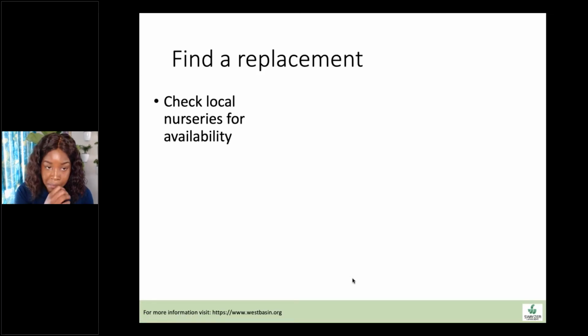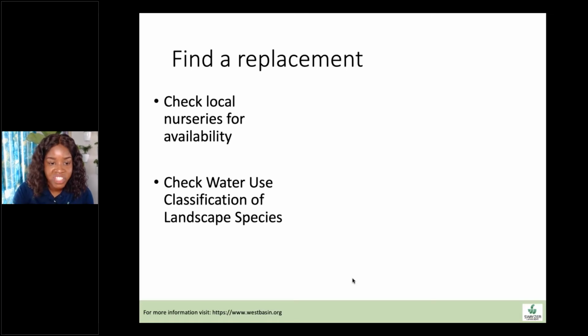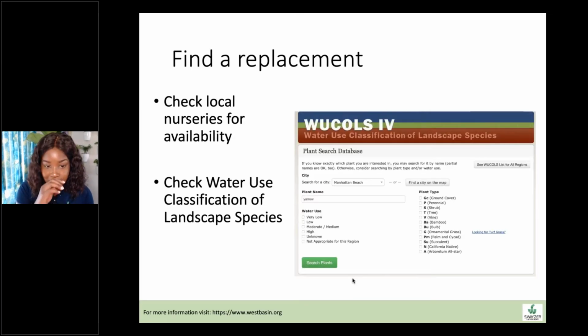Finding a replacement can be a little difficult. Even though they are California natives, some of them are a little difficult to find. Even if you got your site planned and you knew exactly what species and exactly what cultivar was there, you may not be able to find it. The first thing I would do is check my local nurseries for availability, for whatever they have that would fit the criteria for an ocean-friendly garden plant. And then I would check the water use classification of the landscape species.